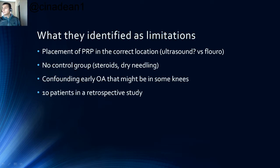So the limitations of this study: they wanted to make sure that the PRP was placed in the right place. There's growing discussion on whether ultrasound versus fluoroscopy, which is like the X-ray imaging, is better. This study was done under fluoroscopy, and I would argue that ultrasound makes more sense. So that's something that you should think about. They'll usually use an ultrasound to make sure they're going in the right place. Keep in mind there's no control group in this study, so they didn't compare them to just rest or if they'd gotten a steroid injection.